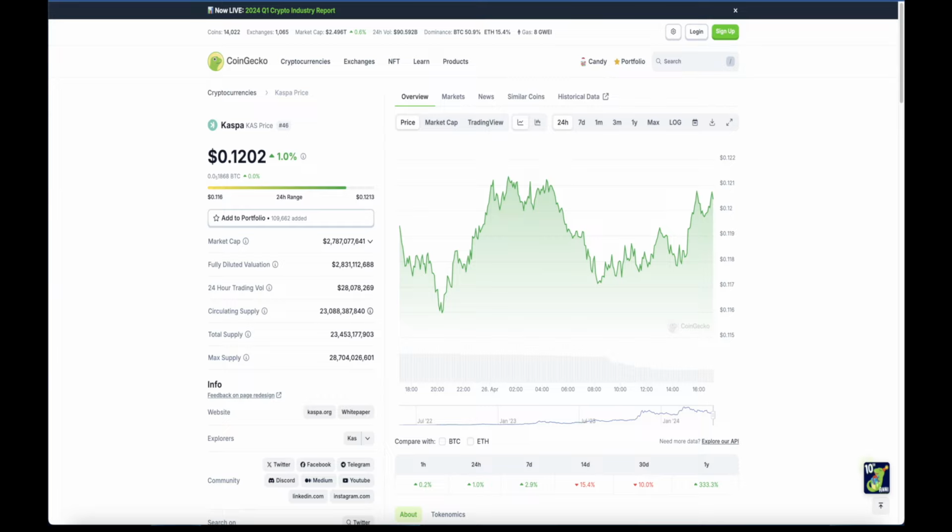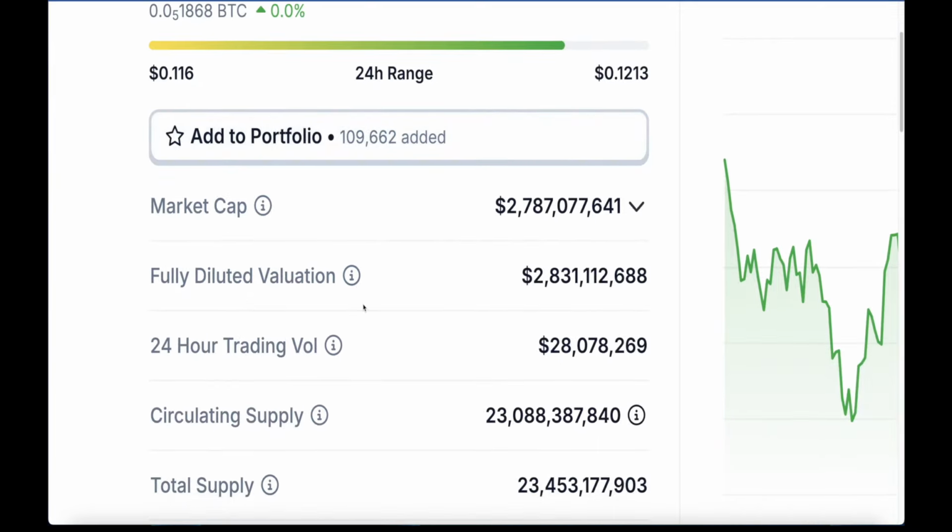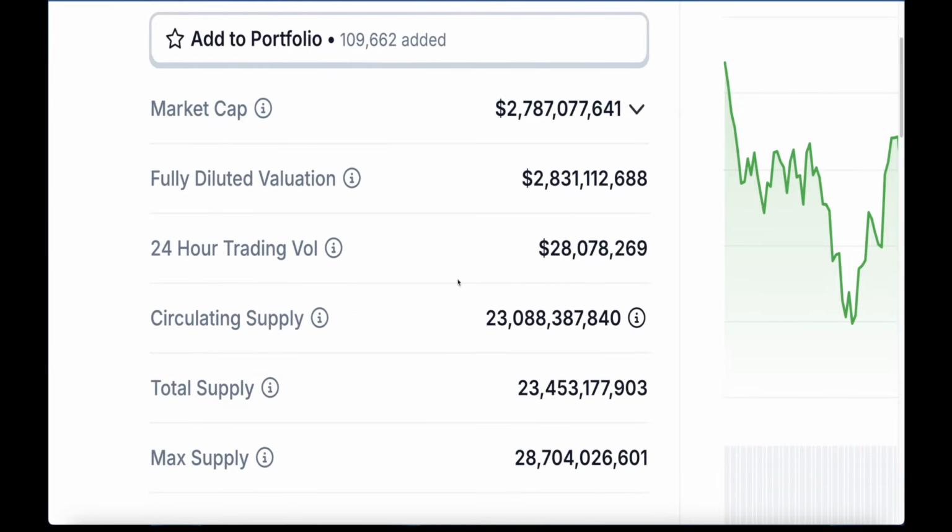And now let's hop into Kaspa itself. Kaspa is currently trading at 12 cents and is currently experiencing a little leg up of 0.9%. Market cap is currently trading at 2.7 billion USD, and 24-hour trading volume is currently sitting at 28 million USD.